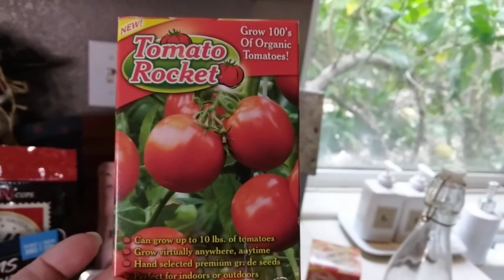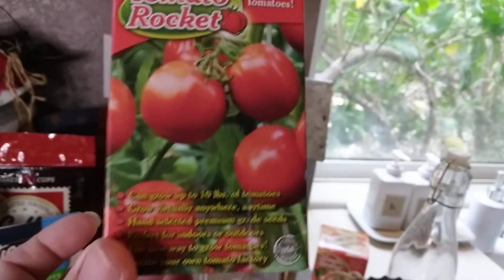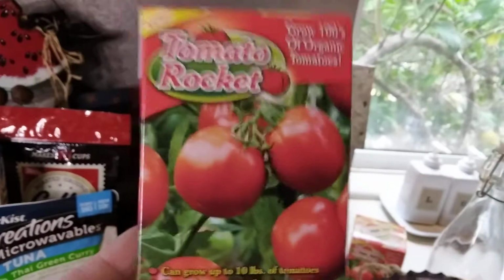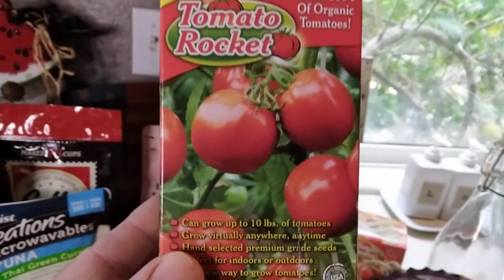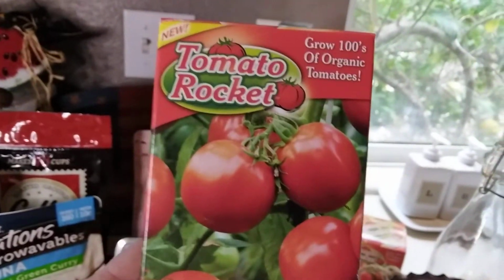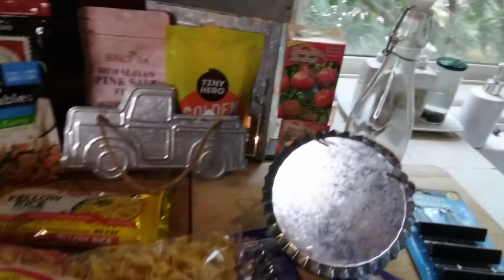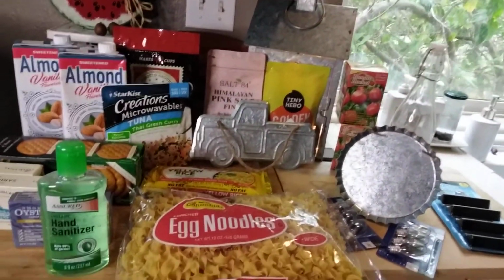If I like it, it's also organic, by the way. If I like these, I'll buy more next year because that was the one thing I didn't grow from seed. I got 5 varieties of tomatoes, and they're not that expensive, but they're not cheap if you times it by 5. So I'm gonna try these. They're only $1, so I thought, what can I lose? So I'll try one this season, and then maybe if I like it, I'll buy more for next season. That is it. That's my haul.